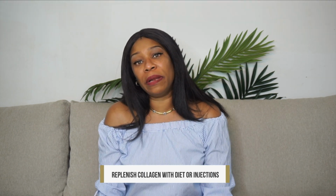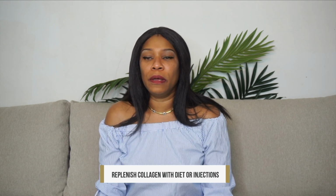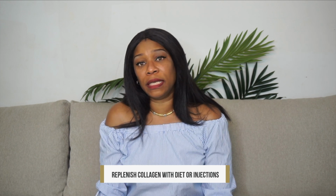You can replenish it in your diet. You can also replenish it through the many collagen injections that are available today. It is a natural product that is manufactured by your body. So when it is injected, it provides the base, it provides moisture to the skin, and it restores its suppleness and firmness, okay? It stays there for a period of time, and it gets broken down by your body and absorbed into the system.